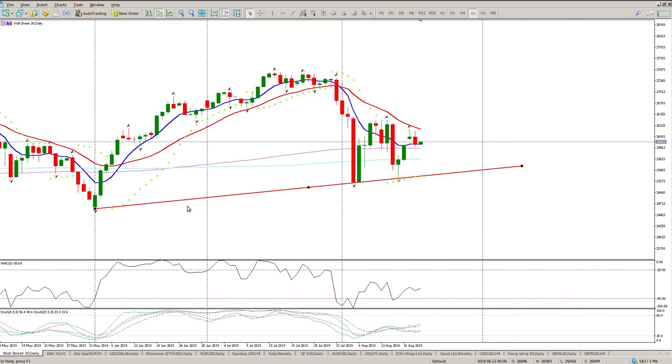So I think this trend line here, which we've had three tests on already, is the line in the sand. A break below that is what's going to confirm a stronger move to the downside. For now, yesterday we had a red engulfing candle, and we had a pin bar the day before. So this is starting to look like a bit of a confirmation for a move to the downside.